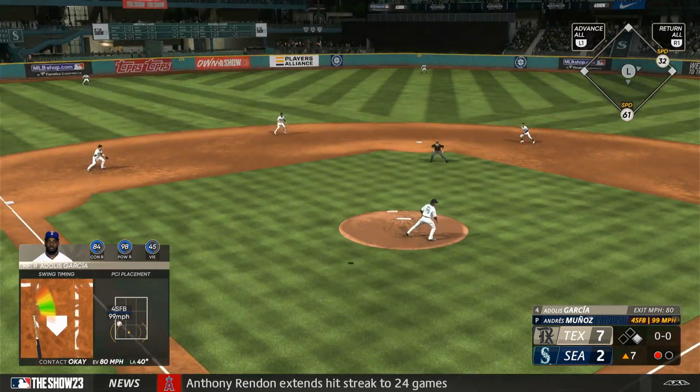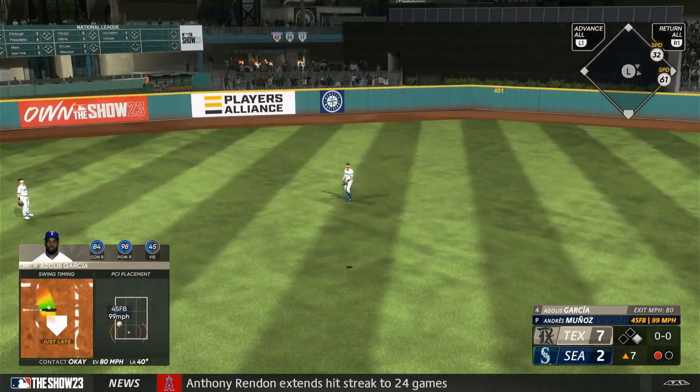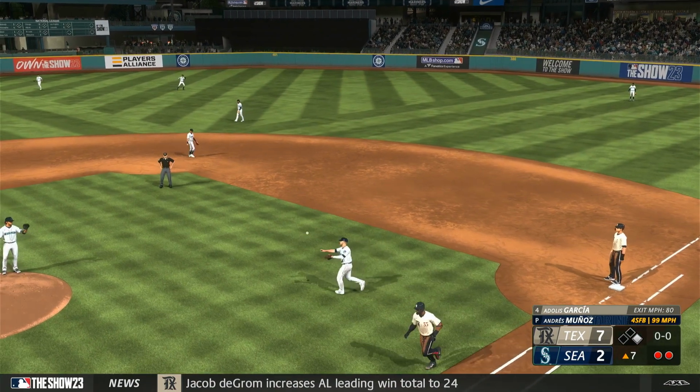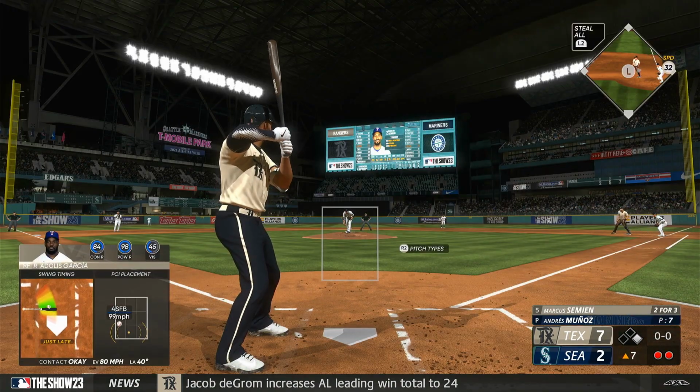Absolutely smoked that ball. And that one in the air center field. Makes the catch, and there's two away. The throw is wild, and it gets away. Man at first. Now it's the second baseman, Marcus Semien. He's already homered here in this one.